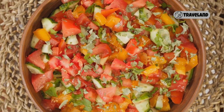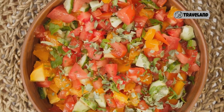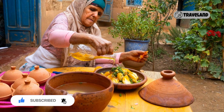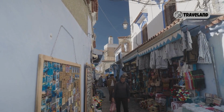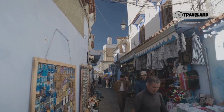Consider staying in charming guest houses, indulging in the rich flavors of Moroccan cuisine, and visiting during the milder spring or autumn months for the best experience. Chefchaouen isn't just a place to visit, it's a world to be absorbed step by colorful step. Discover the charm and mystery of Chefchaouen, where every corner holds a new story, waiting for you to write it.